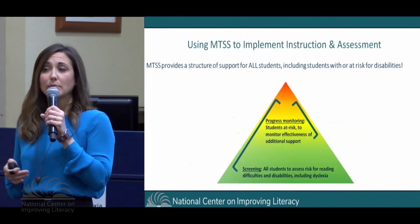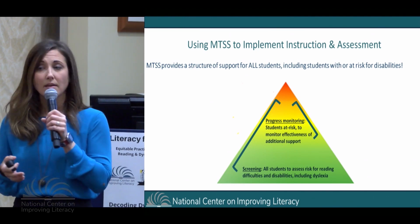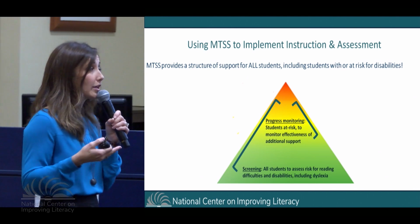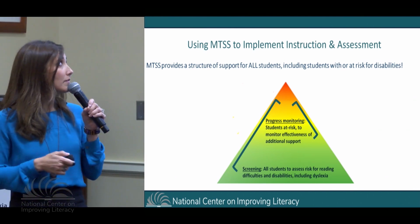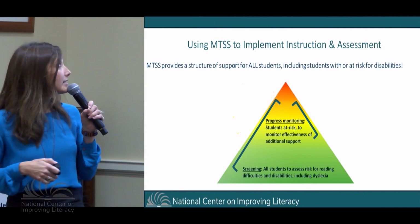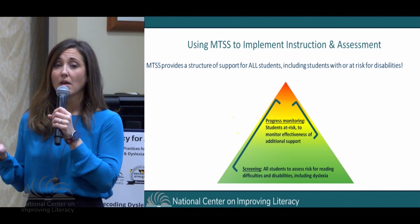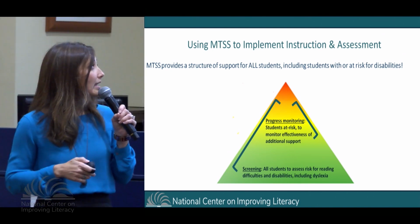So looking at MTSS, or a multi-tiered system of support, typically this triangle represents multi-tiered systems of support in a lot of settings at a lot of school districts. And we'll just talk through the layers of this triangle. The multi-tiered system of support is to provide a structure of support for all students across tiers, and intensity builds as we move up that triangle.